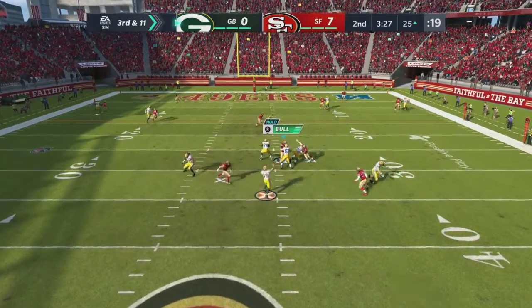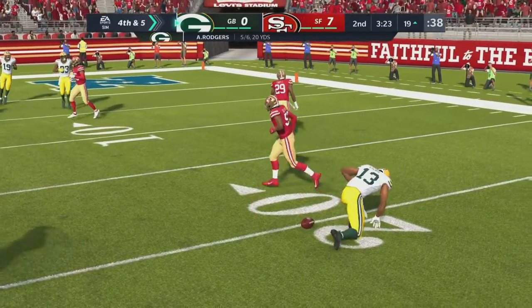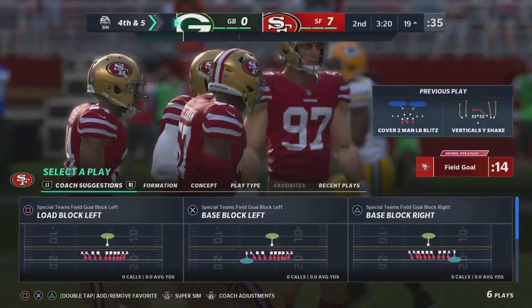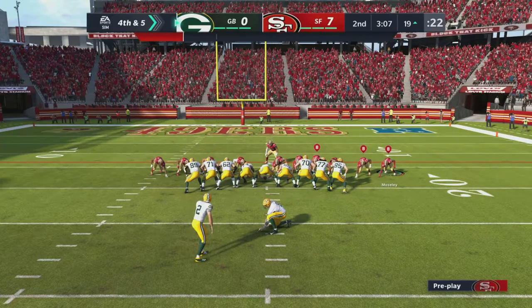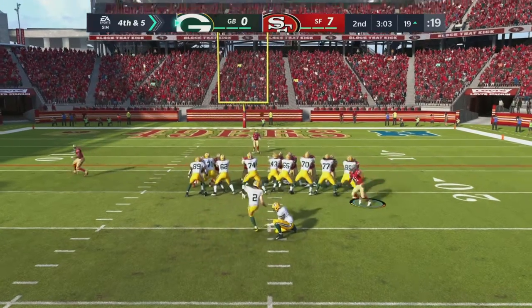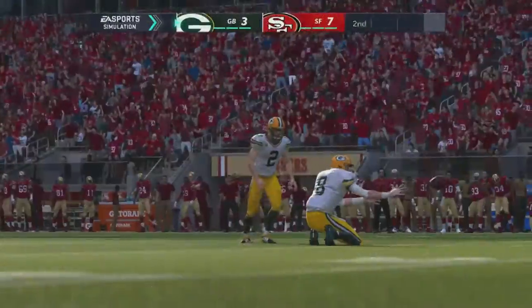Throwing is Rodgers on third down. He's got the hook up to Lazard. And they're going to get him down well short of the first, as he can only get this to about the 19. One hallmark of good defenses is understanding the game, understanding positioning, and tackling immediately in the secondary after catches. I think we just saw that on display right there. Got to him before he ever had a chance to think about turning it upfield.